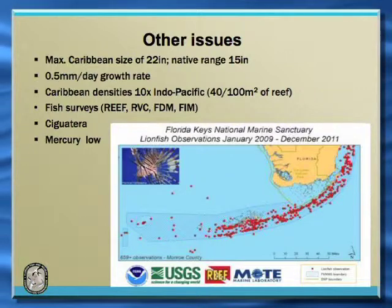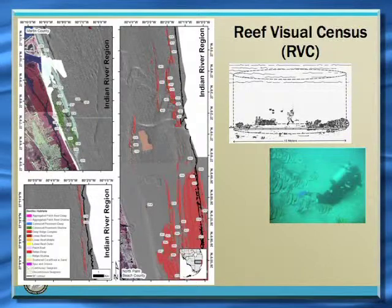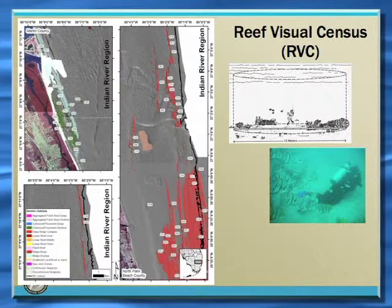So here's the latest up to December of 2011. In the Keys, so all the way out to Marquesas and Tortugas, they're pretty much everywhere. As I mentioned, the reef visual census is one of the fish survey tools that we use. This was done in the Keys for several decades, and we've just recently started doing it along Southeast Florida.